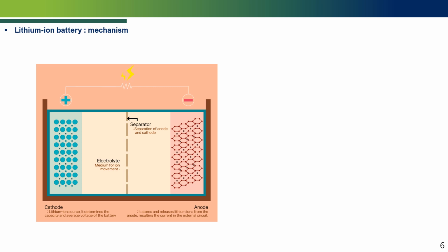First, let's talk about the overall mechanism of a lithium-ion battery. Lithium-ion batteries are made up of four elements: cathode and anode, separators, and electrolyte. The cathode serves as a source of lithium ions during the charge-discharge process, and the cathode materials determine the capacity and operating voltage. And the anode electrode stores and releases the lithium ions from the cathode. The separator physically blocks the anode and cathode to prevent internal short circuit. Lastly, electrolyte is a medium that can transport lithium ions between the cathode and anode.